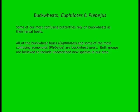The more we study the buckwheats, the more we can know about the butterflies, and the more we can sort out these difficult butterflies. All of the Euphilotes and some of the most confusing Aquanids, which is previous, are buckwheat users. Both groups are believed to include undescribed new species in our area. So we're coming up with very probably at least a couple new species of blues in Washington that feed on these buckwheats.